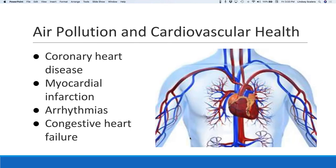Next slide. Moving on to the cardiovascular system and air pollution's effects there. Air pollution is associated with increased risk of heart attack, stroke, arrhythmia, and heart failure. Recent research also indicates that long-term exposure to particulates plays a role in the development of atherosclerosis and underlies the causes of many cardiovascular diseases. Other more recent research has found that nearly 1 in 5 deaths due to cardiovascular disease in the U.S. is associated with PM2.5 exposure.